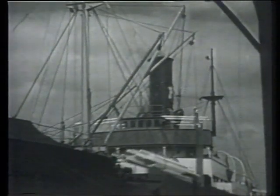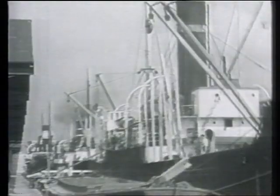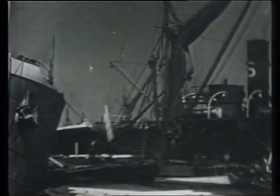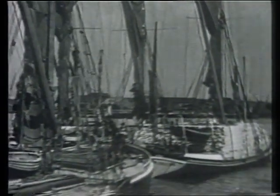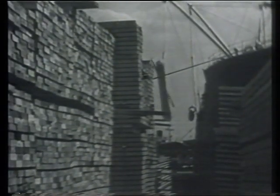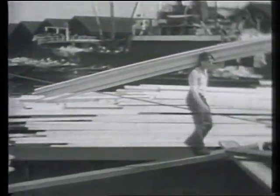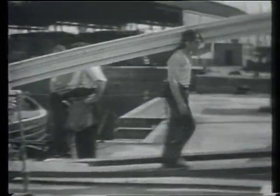Two and a half million tons of timber per year, one-third of British timber imports, were imported from Finland, Russia, America, and the Arctic through Surrey Docks. The wood was loaded onto barges in smaller quantities and sent to other ports in Britain. At Surrey Docks alone, there was storage accommodation for half a million tons of timber in 140 acres of covered and open storage space.